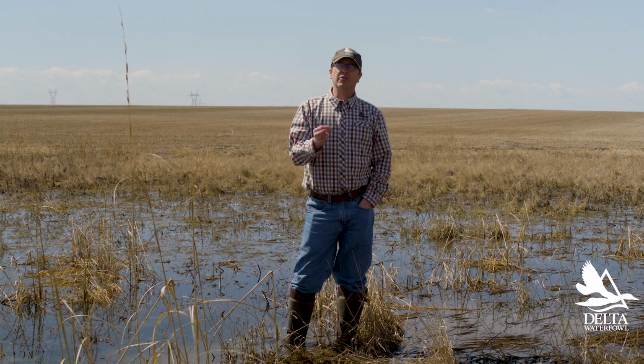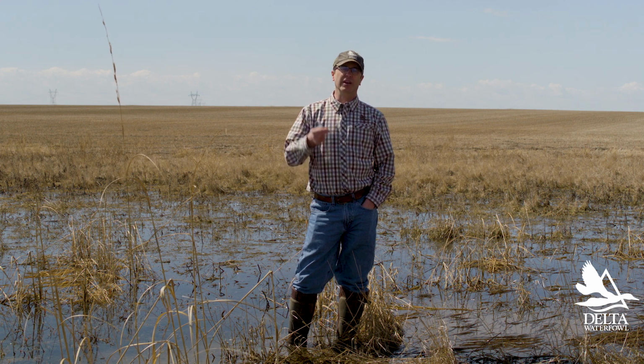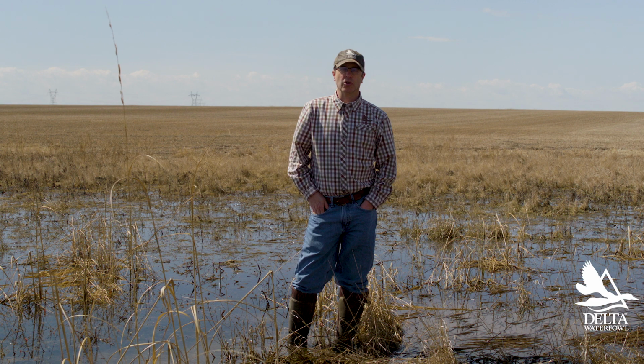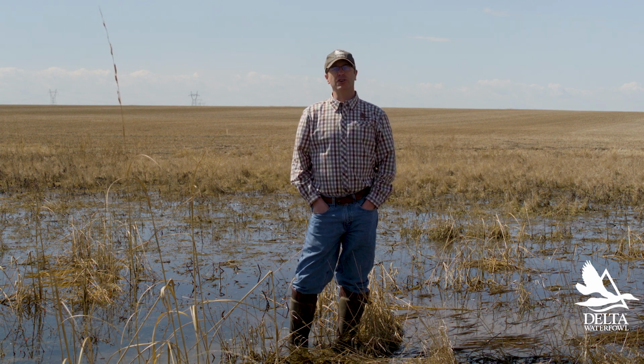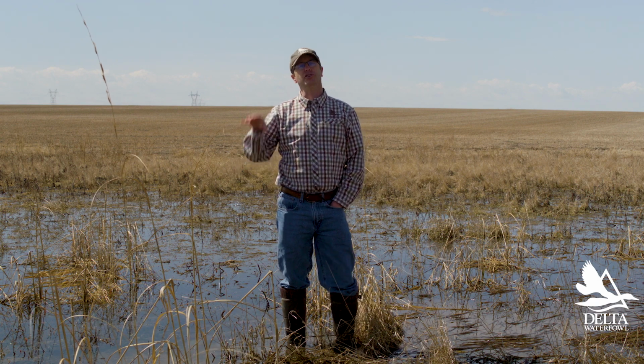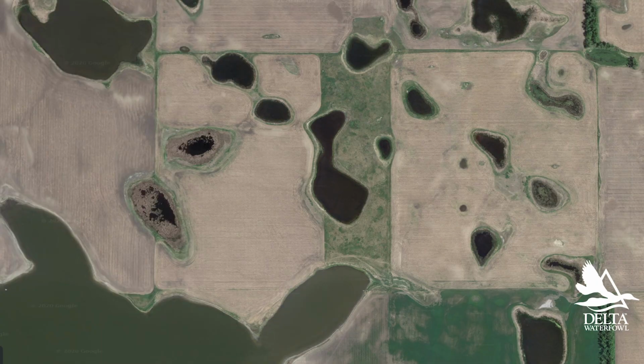So what we're always thinking about at Delta, going back to our history with Adopt-a-Pothole and ALIS, and more recently Working Wetlands and GROW, is how do we come up with large-scale solutions to compensate farmers for these wetlands, to show that they have value. Now, a lot of farmers on the prairies will tell you these wetlands are a pain in their butt.